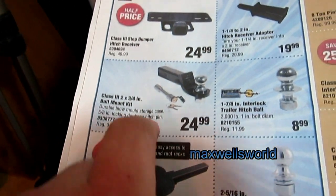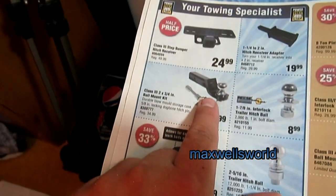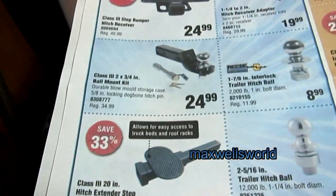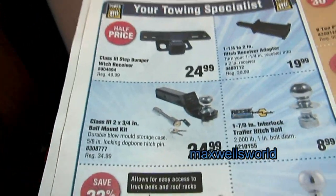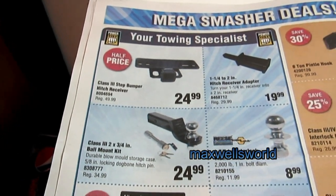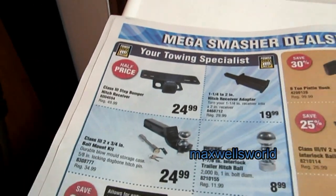This one here, you get the ball, the little insert, as well as a locking pin too, to keep it from falling out on its own, or walking away, depends on how you want to put it. And that one there, regular price is $34.99, on for $24.99. That's a pretty decent buy, because when you buy things individually, it adds up real fast.